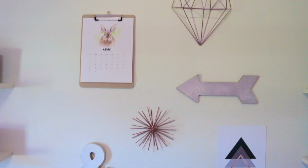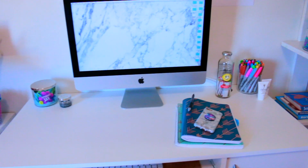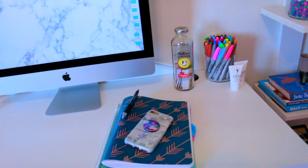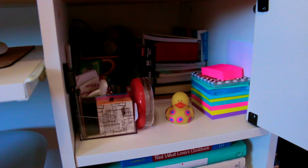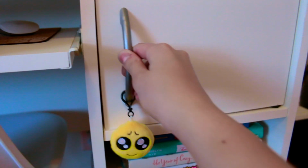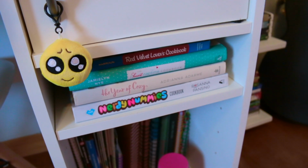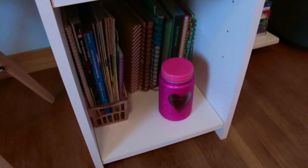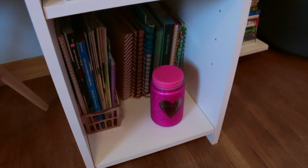Here's this gallery wall that is above my desk. Then I also have my computer, some candles, markers, a cute little Hubert's lemonade glass, my planner and phone. My trash can is down there, no one really cares about that. And here I just have a bunch of planner supplies, electronic cords and notebooks. Here in this top shelf I have some cookbooks, and behind that are some empty notebooks. And on the bottom shelf I have a magazine holder and more notebooks, as well as this pink decorative jar.